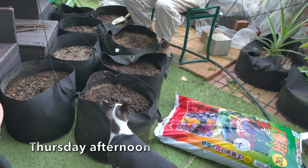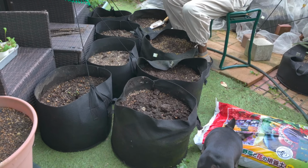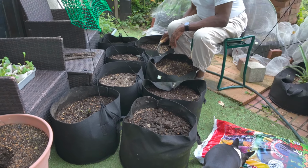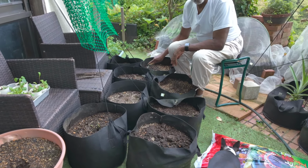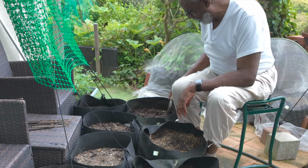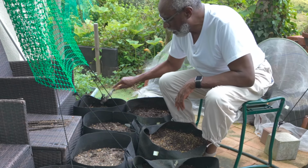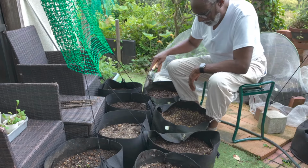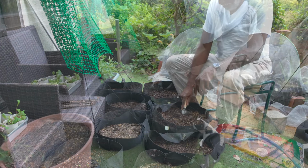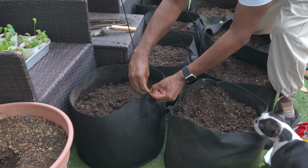Well, it's almost 3:30 in the afternoon. The rain did stop mid-morning. But as you can see, I was busy in the kitchen, so I decided to wait until after my siesta to come out and do anything here in the garden, which is good. It's much cooler now. I just want to break up this soil a bit. Okay. I'm gonna take these ropes off now.